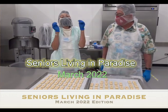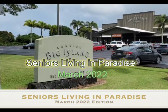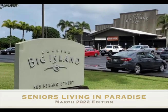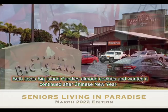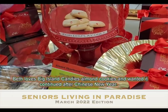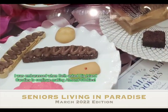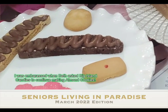Lennon and I head on down to Big Island Candy. Oh man, I'm so excited. I'm here at Big Island Candies. Beth and I, we have this big thing for the Chinese almond cookies. Big Island Candies almond cookie. You know, there's all these dots on it. I want to see how we're going to make it.